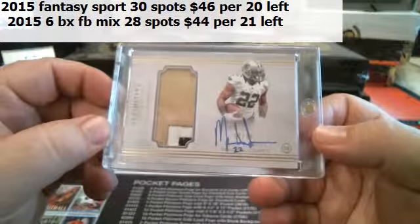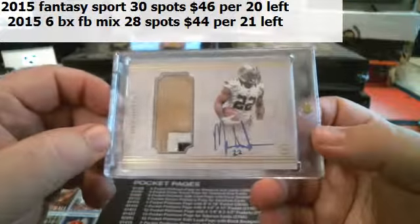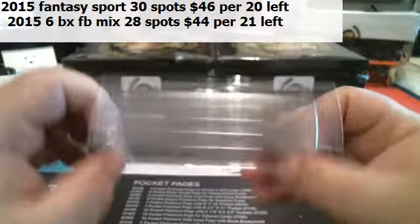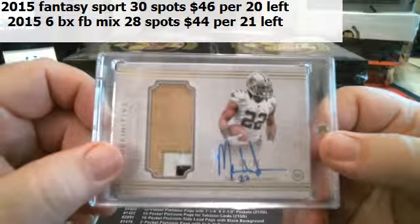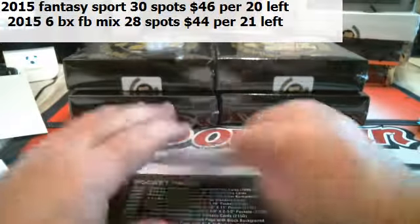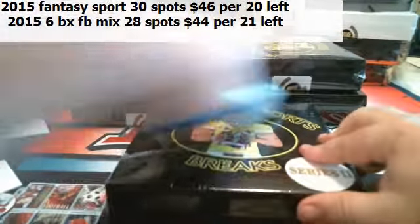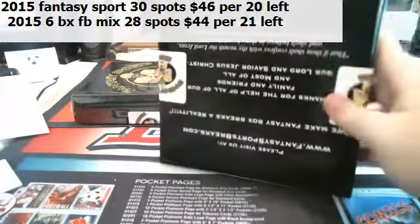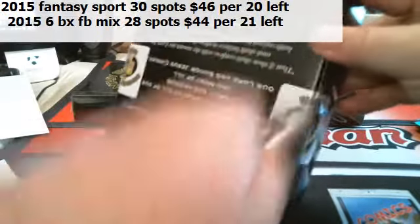And Definitive Collection, 96 of 99 for the Saints, Mark Ingram. Yeah, I figured since it's GA card dealer, that would probably be all right. Yeah, this case is still not up to snuff yet though. There better be something good in here.